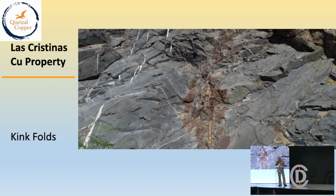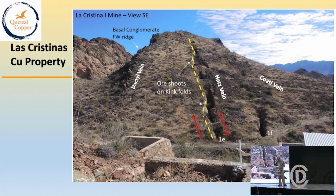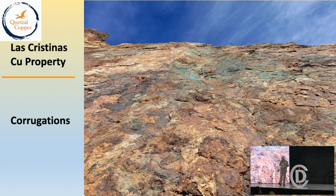So here we've got the mineralizing fluids coming in right along one of those kinks, and the plunge of the axial plane of that fold is where some of the ore chutes are. So if we look back at this photo again, you'll see along the trend there, there's a couple of jogs or kinks in the mineralization, and those were the wider ore chutes. So we're starting to get a better understanding of how that's working on a bigger scale as well.